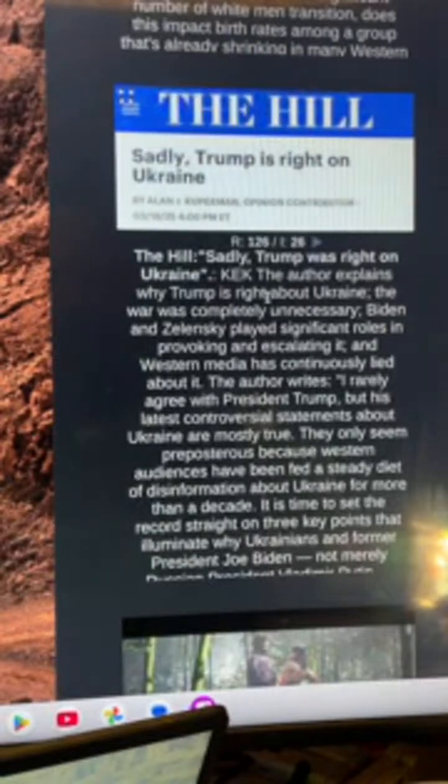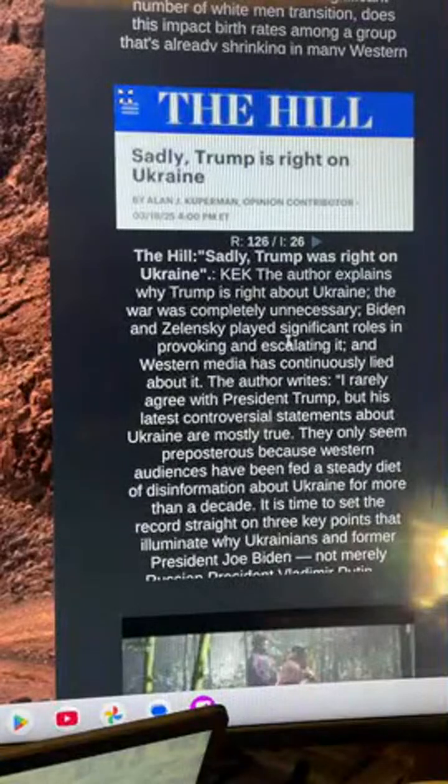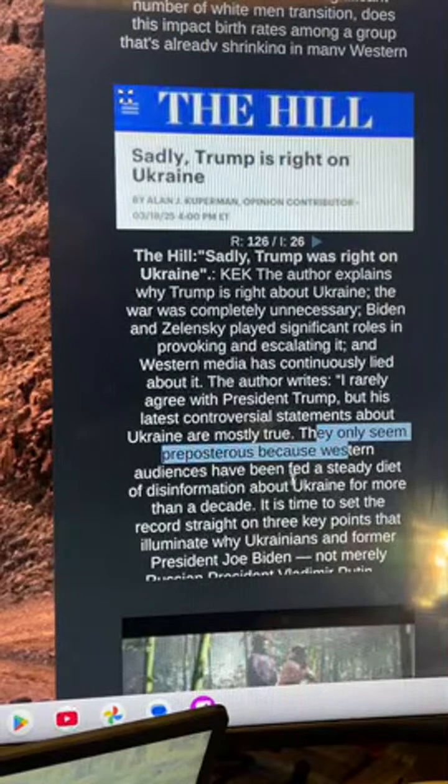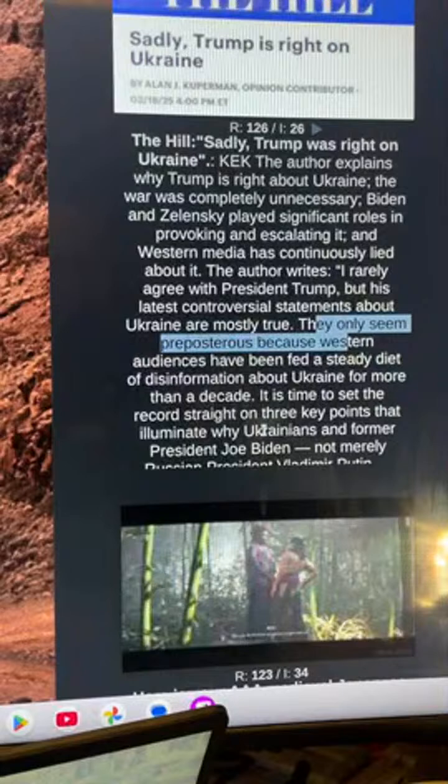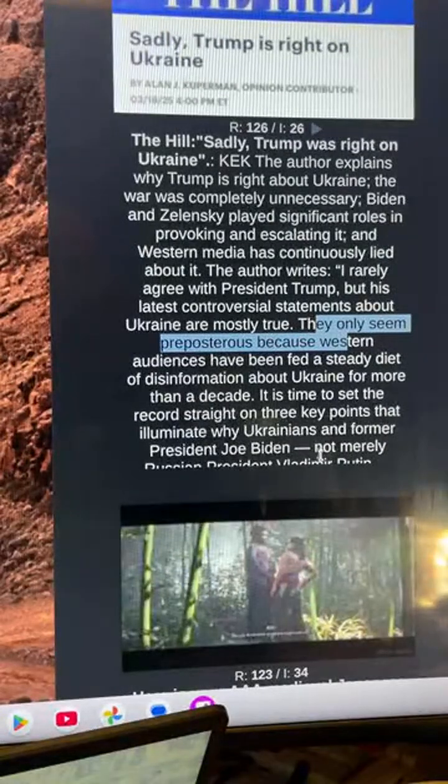Trump was right on Ukraine. The authors explain why Trump is right about Ukraine. The war was completely unnecessary. Biden and Zelensky played significant roles in provoking and escalating it, and Western media has continuously lied about it. The author writes, I rarely agree with President Trump, but his latest controversial statements about the Ukraine are mostly true. It only seems preposterous because Western audiences have been fed a steady diet of disinformation about Ukraine for more than a decade. It is time to set the record straight on 3 key points that illuminate why Ukrainians and former President Joe Biden, not merely President Vladimir Putin.